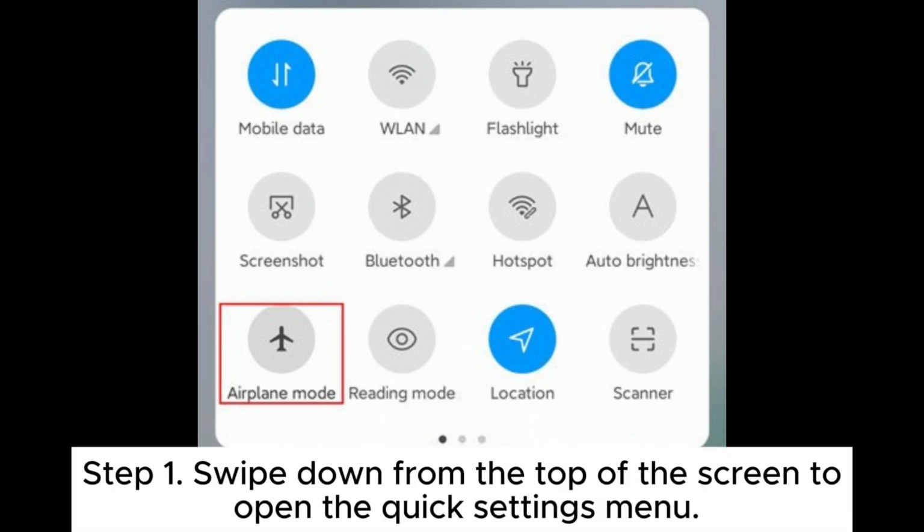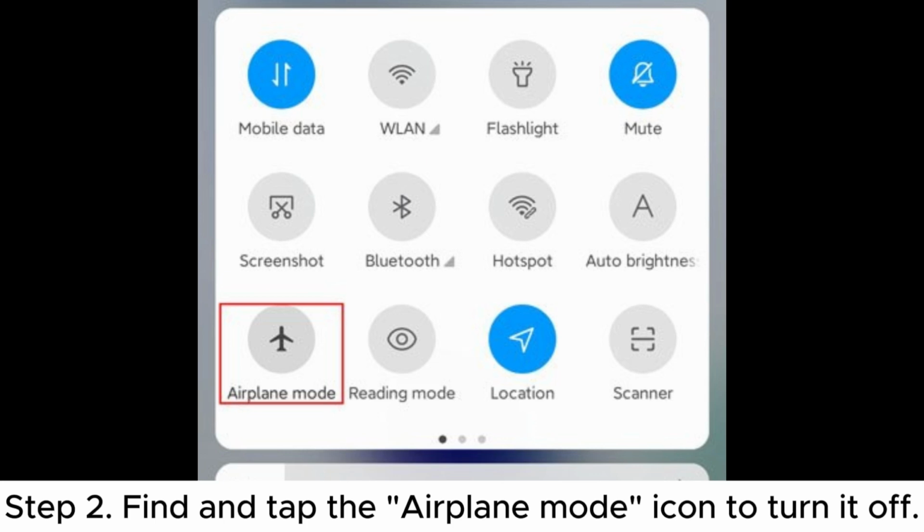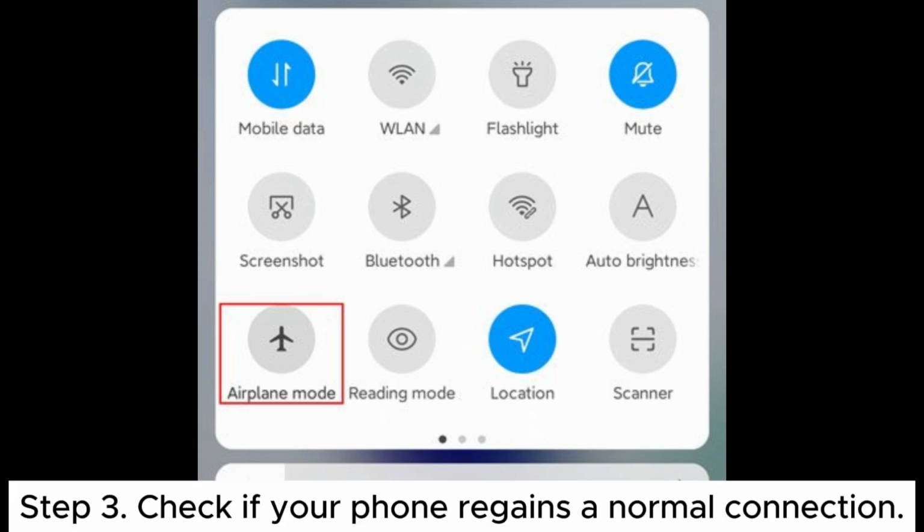Fix 3. Disable airplane mode. Step 1. Swipe down from the top of the screen to open the quick settings menu. Step 2. Find and tap the airplane mode icon to turn it off. Step 3. Check if your phone regains a normal connection.